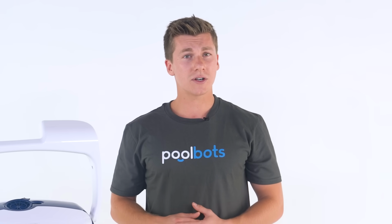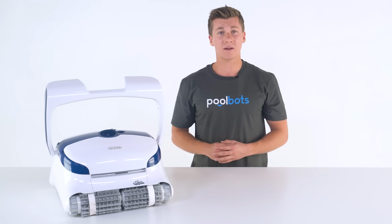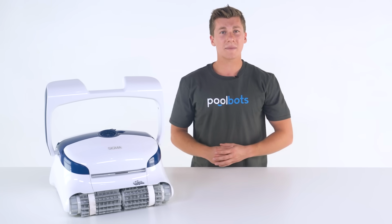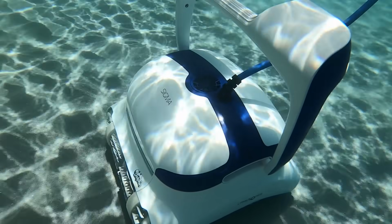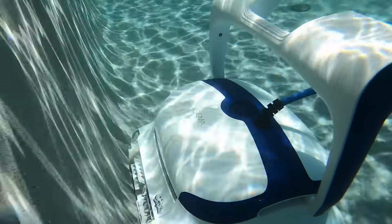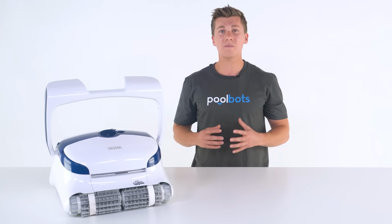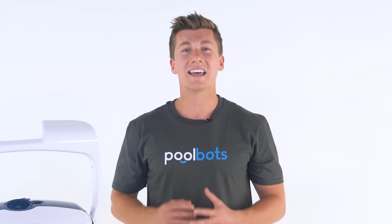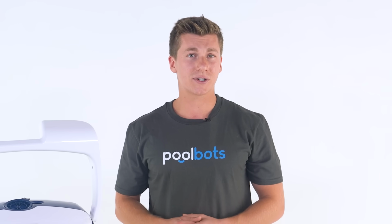The third feature that really sets the Sigma's coverage apart is its motors. It has 3 powerful DC motors on board. In fact, they're the same kinds of motors Dolphin uses on their commercial robots. No other residential robotic pool cleaner has this much power. And although they're incredibly powerful, the triple DC motors are energy efficient. They use 87% less energy than traditional cleaners.